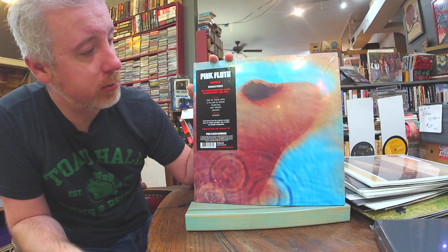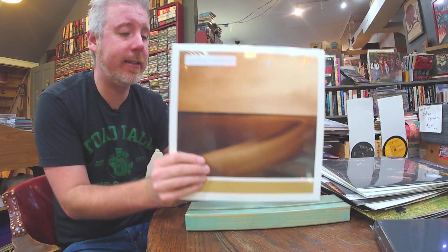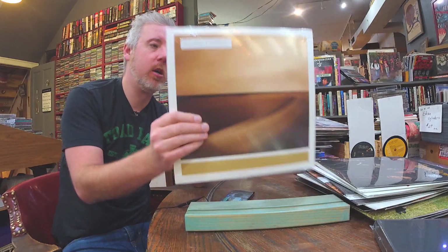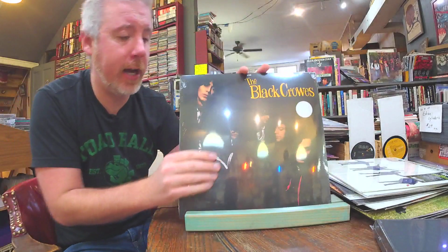Pink Floyd Metal. Self-explanatory. Pink Floyd, $31. I can't keep Pink Floyd in, so you've got to have it new. This was a new release last week we sold out of. Brian Eno, Small Craft on a Milk Sea. 2 LP? Yeah, it is 2 LP. $28. Again, another one I sold out of last week.